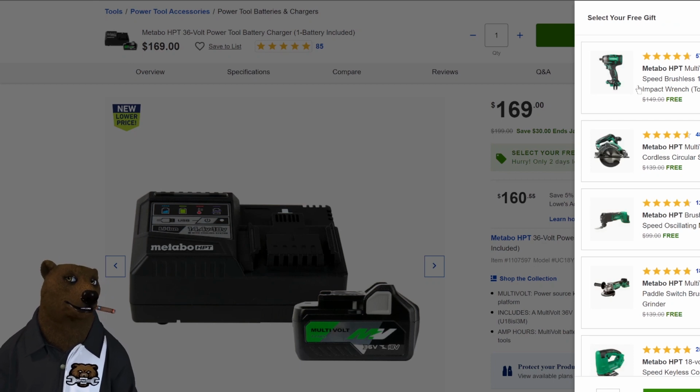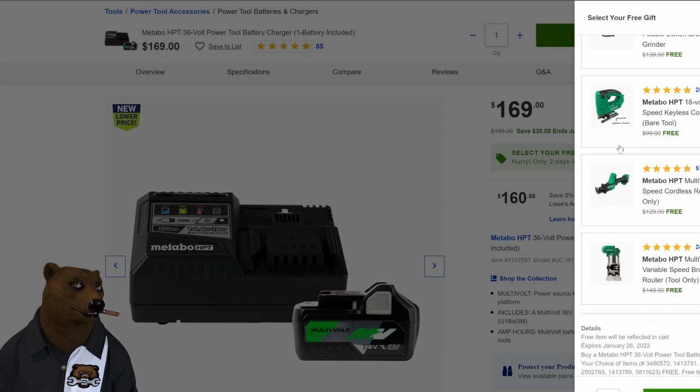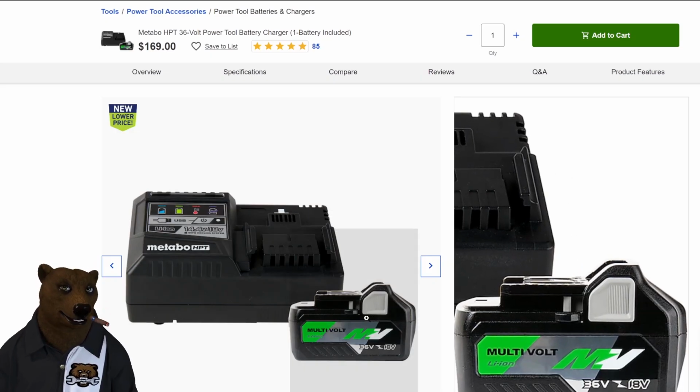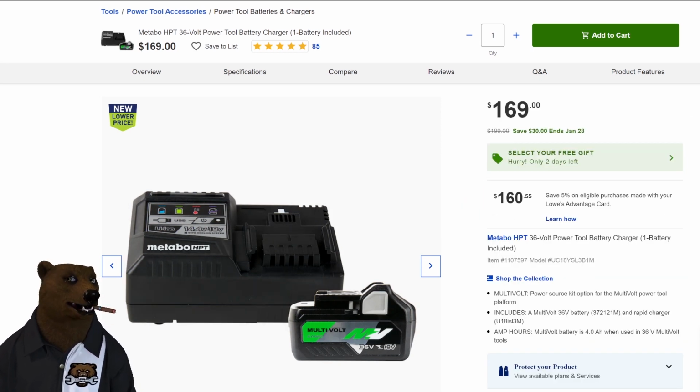And with it, you get, oh look, you get a free tool. You can get the impact wrench for free, the circ saw, the multi-tool, the grinder, the jigsaw, the one-hand recip, or the cordless trim router there. All of those for free when you buy the battery. And again, that's a nice battery. When you get the battery and the charger there, all of that for $169, you're saving $30 on that, plus you're getting the free tool.